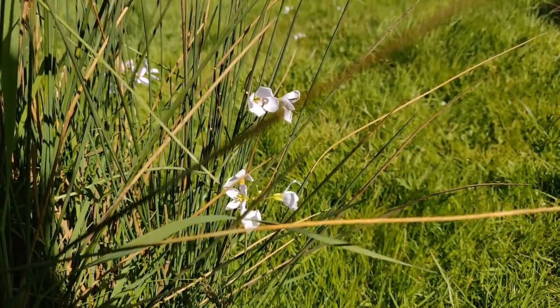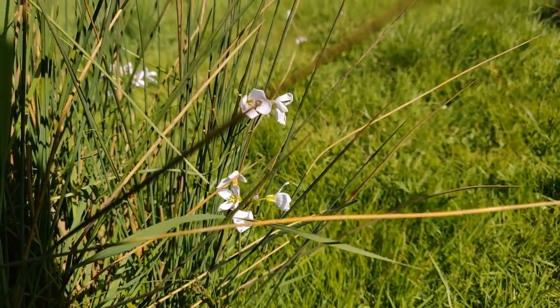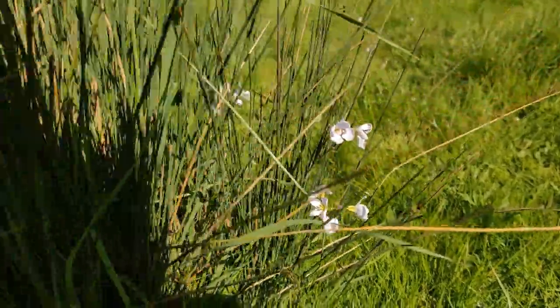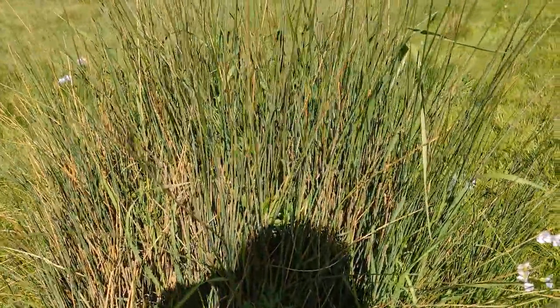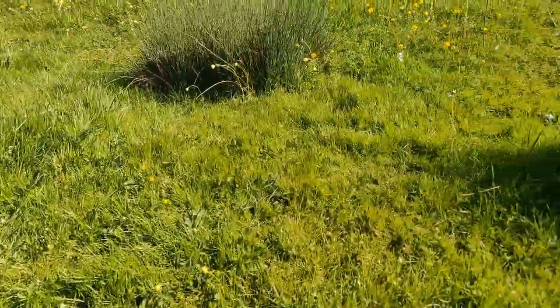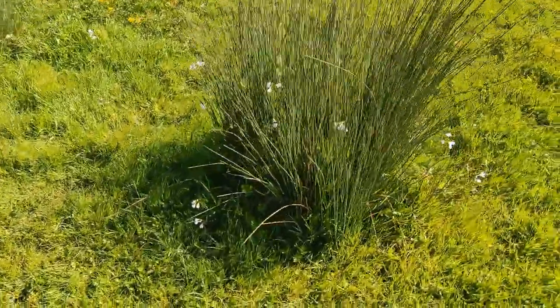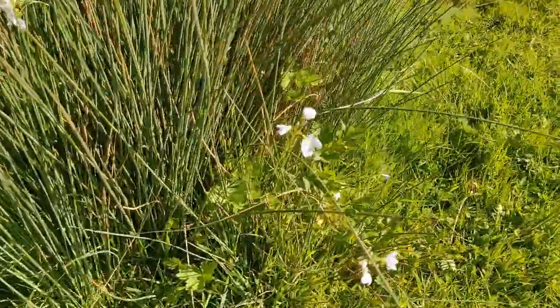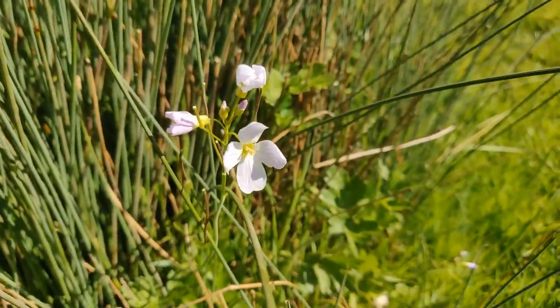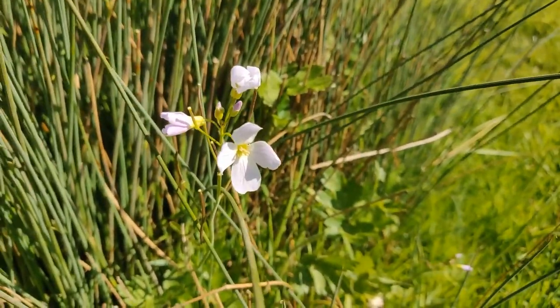And also in the Rawcliffe area on the floodplain meadows, in the kind of wetter areas. So it does like to have its feet wet. They like to grow in wetter areas. This patch of rushes, you can see they're dotted well, all around. Even in the tussocks. That's interesting. Here we go. Cuckoo flower.